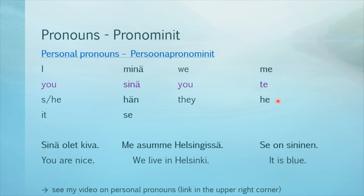You may have noticed that I've put the pronouns you and you in purple. In English, these are the same word, you, but in Finnish, they are two different words, sinä and te. Also, unlike in many other languages, Finnish doesn't have a separate word for males and females. In Finnish, it's just one word, hän. In unclear cases, you need to look at the context to figure out the gender.